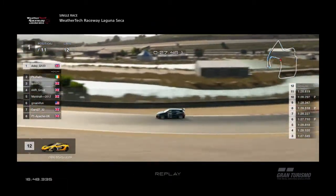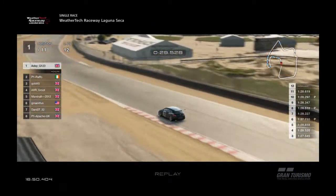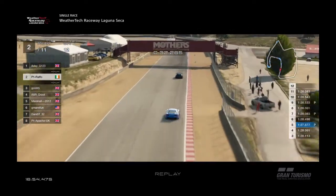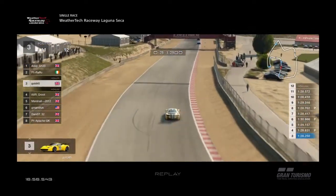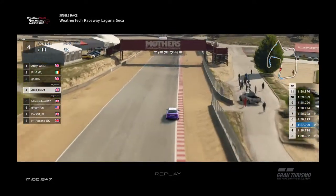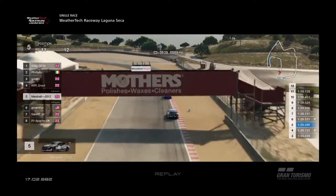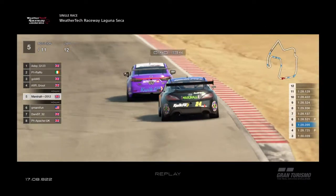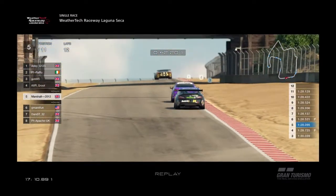As we head back up to the front, and we'll come back to that in a minute. So Raffo is still hunting down AD for that first spot. Gold is still in that third place. There's a bit of a gap now to fourth place of Groot, but here comes Marshall. He's right behind his teammate again. Is he going to try and get past him? Is Groot going to let him past? We'll have to follow this one.